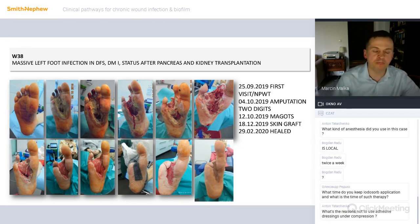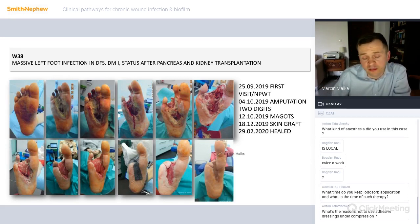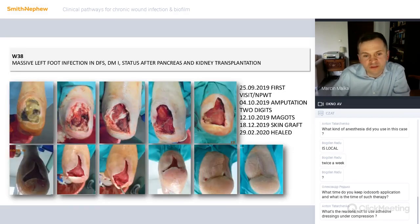After very hard topical treatment, we needed a lot of time for debridement to control this infection, and we lost 4 toes. You can observe on these pictures that we used maggots and negative pressure wound therapy, and when we prepared the wound for a skin graft, we decided on a skin graft. This procedure is conducted in the outpatient clinic. So 5 months, very long, almost half a year to close this wound.